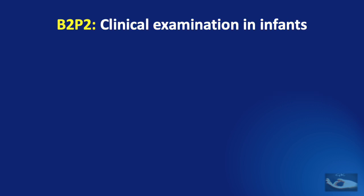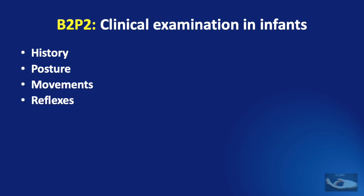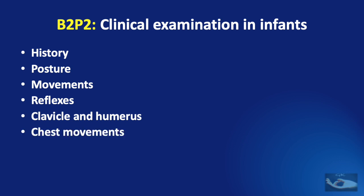The clinical examination of infants with birth brachial plexus palsy will have to be done in a programmed way. First, a history has to be elicited, the posture must be considered, movements examined, reflexes elicited, clavicle and humerus must be examined, chest movements must be examined, the eyes must be examined, and finally the sensation must be checked.